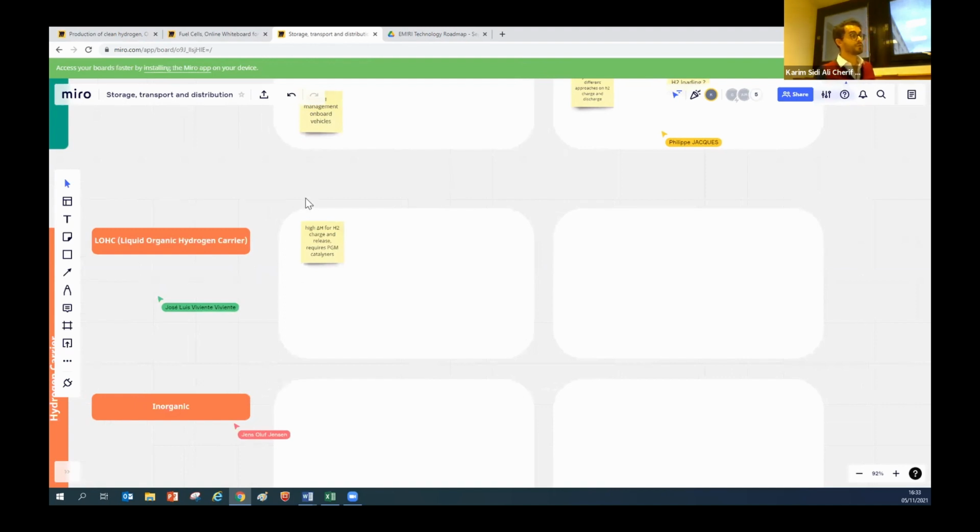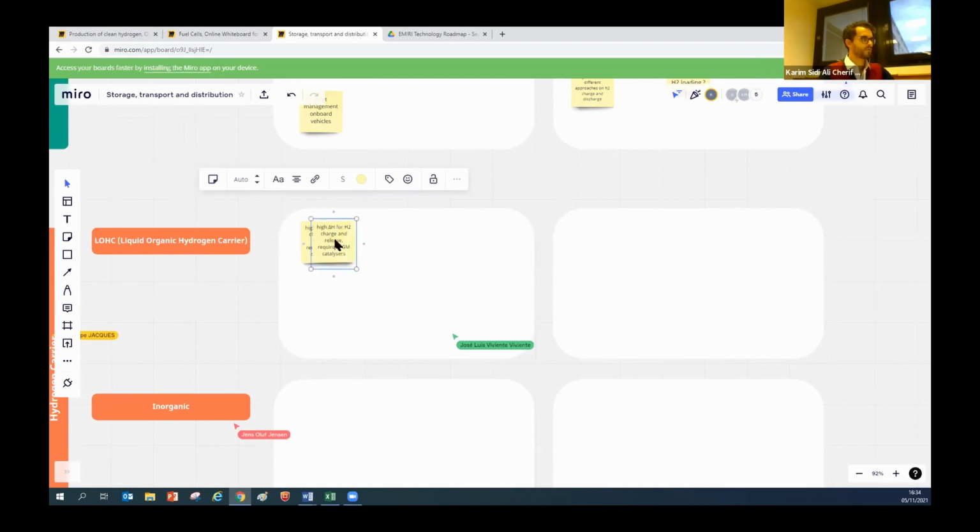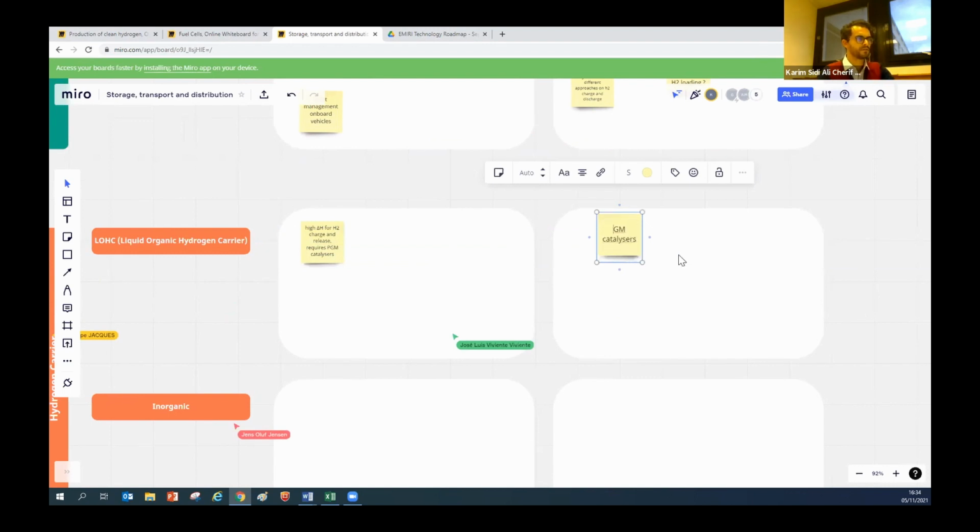I remember you talked about the energy needed for dehydrogenation for LOHC technology, but do we see a solution in front of that? And the need for PGM. The need of PGM, yeah. It's written here. So as you're working on that, what could be your solution here?